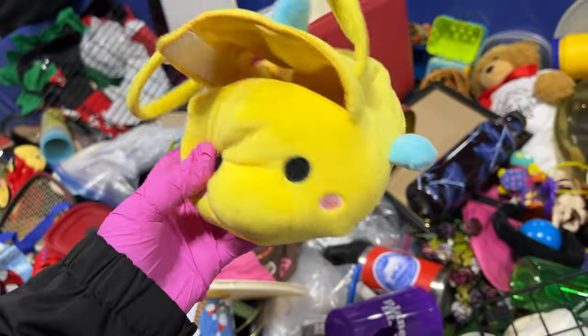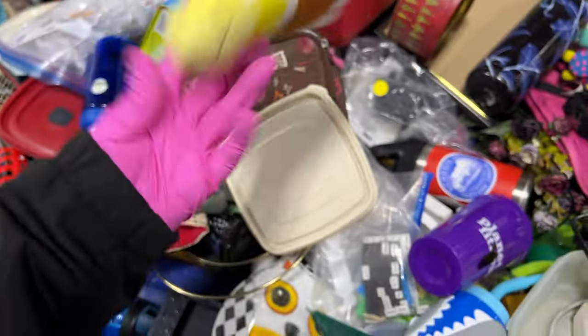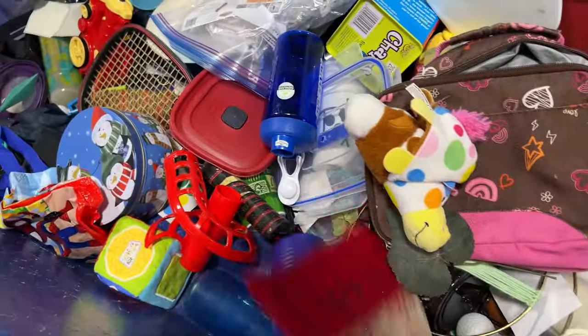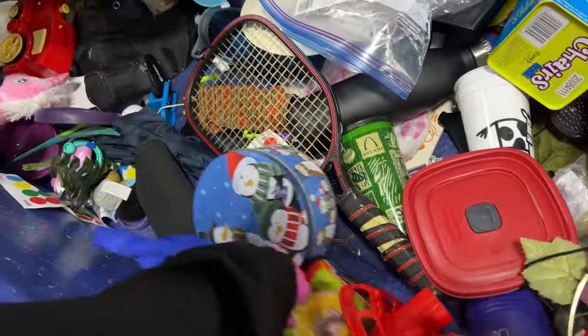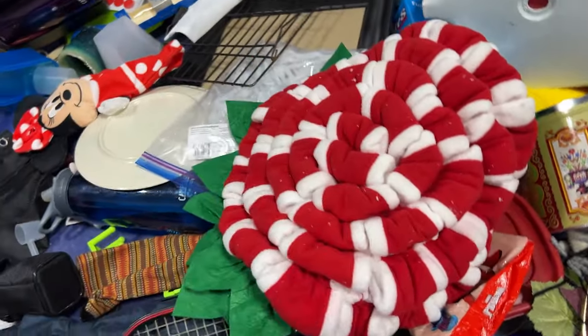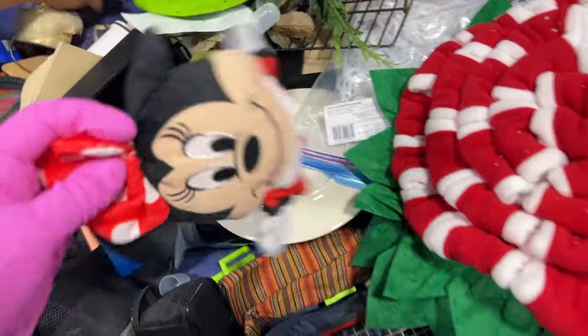Huh. Wonder what... Is this just a bag? A flounder bag? Or was something supposed to come in it? Is that a cute owl plate? Huh, what's that? Does that go on your toilet seat or something? Just a little tiny mouse pad.